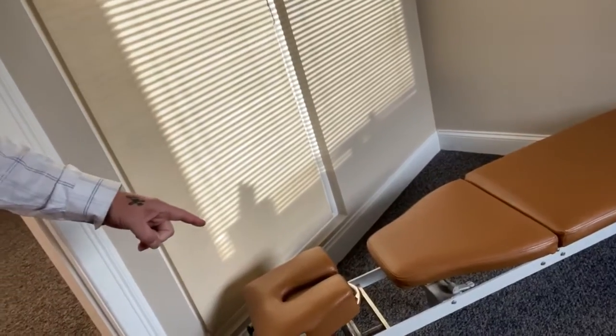So there's different tables we'll use for adjusting the neck. So this is one of them. That's called a toggle headpiece. And the headpiece will drop very gently. So we'll lay the person on their side, adjust the neck.